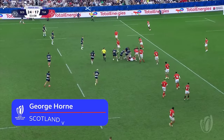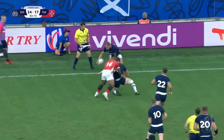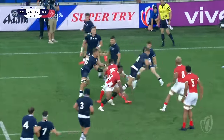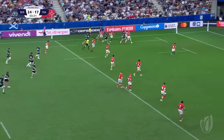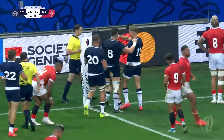That is vintage Russell. Horne hits his talisman again. Kinghorn shovelled on by Dempsey. Van der Merwe keeps this alive, and survives two, three, four big tackles. Van der Merwe has support. George Horne for the corner. That is fabulous.